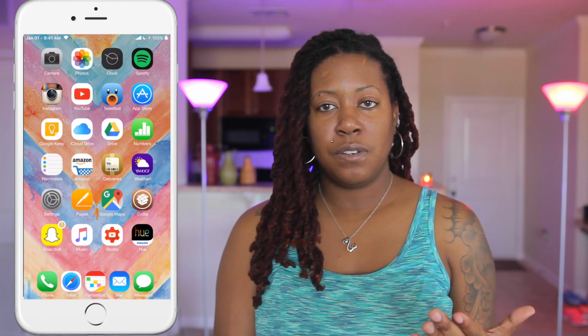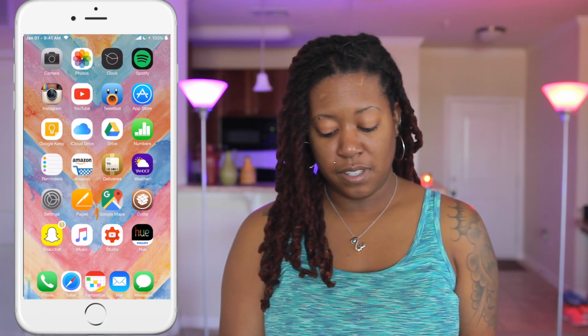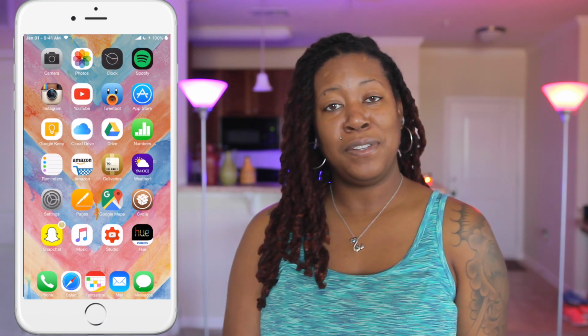And for anyone that's curious what type of lights I'm using back here, those are Hue lights, and that is the purpose of the Hue application down here in the bottom right. I also use Creator Studio, which is to the left of that. That way I can stay in better touch with all of you.